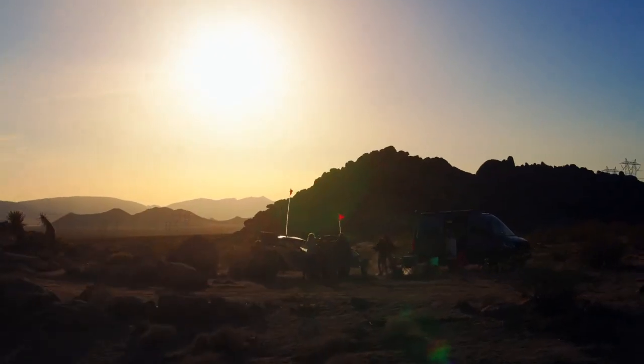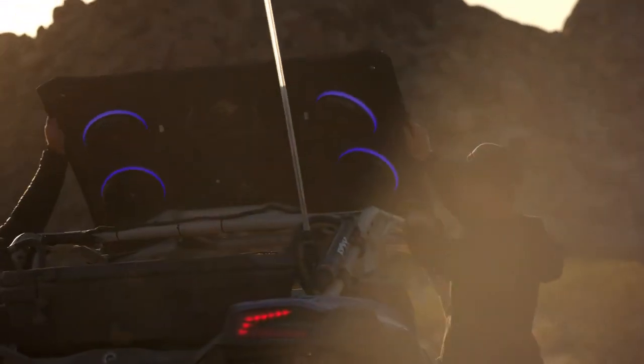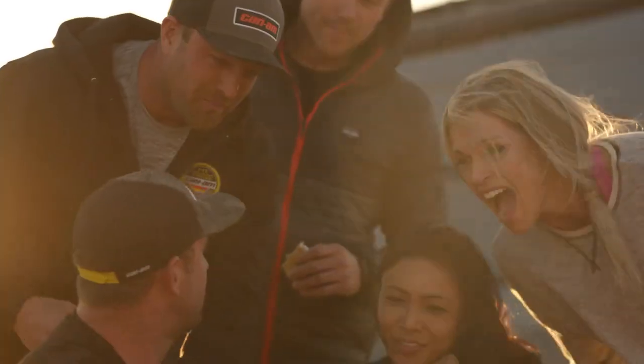With those 8-inch speakers, especially if you add in the subwoofer and the amplifier, you can basically host your very own music festival. And if you're dancing after the sun goes down, the LED lighting around the speakers will add to the show.